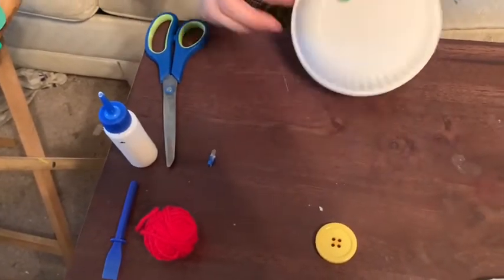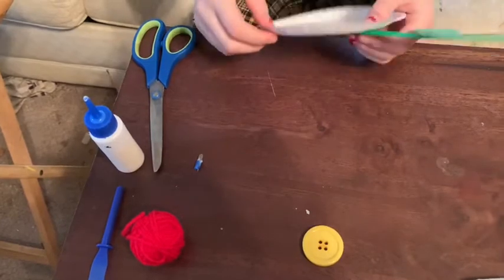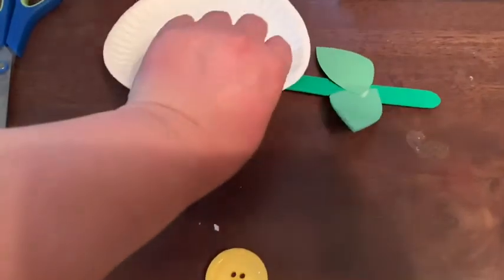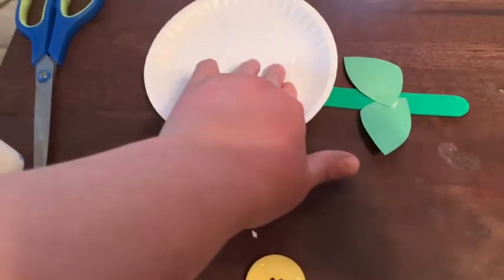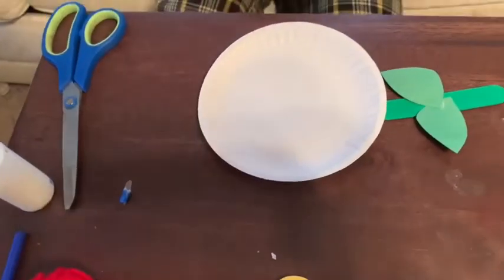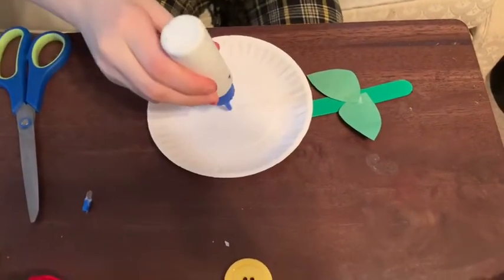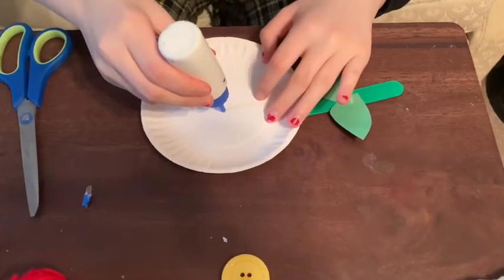And once we're done with the whole thing, we'll just leave it sit for a while till it dries. Go ahead, just lay it down. We might have to, but it just didn't have time to set yet. Just leave it still. Now what Lizzie's going to do is put a whole bunch of glue on the plate and make sure it's nice and spread out.